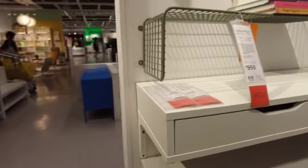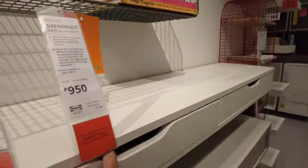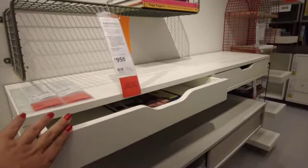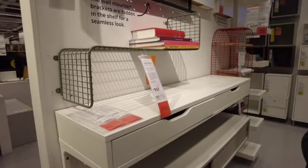I wanted to add additional storage on top of my desks, and this Ekby Alex drawer actually was the perfect solution for what I was looking for. It wasn't very deep, it wasn't very high as well, just perfect for an additional drawer on top of my desk.